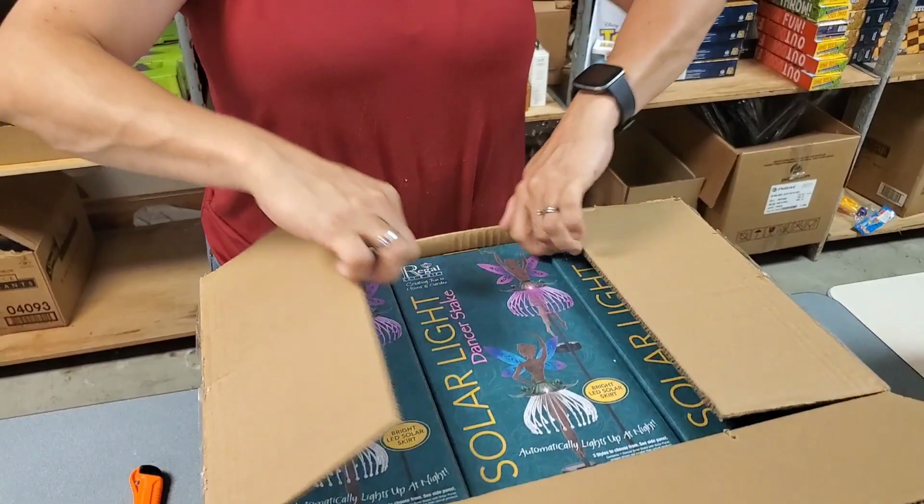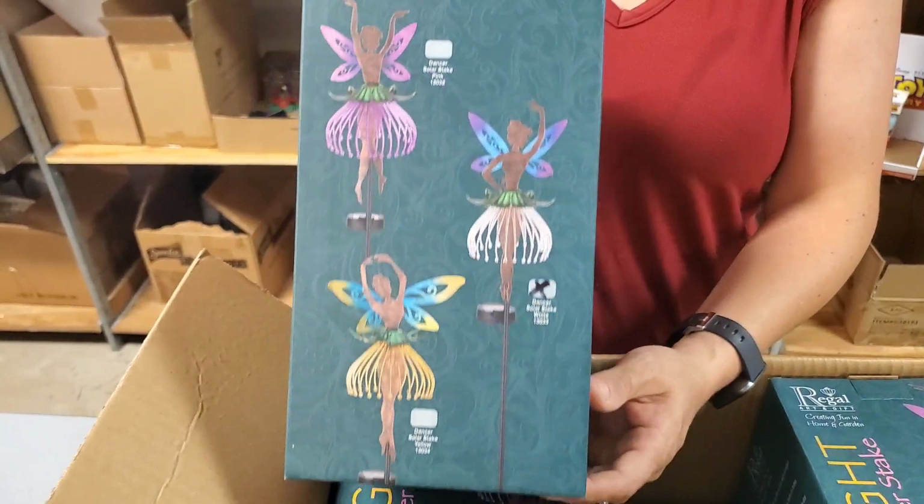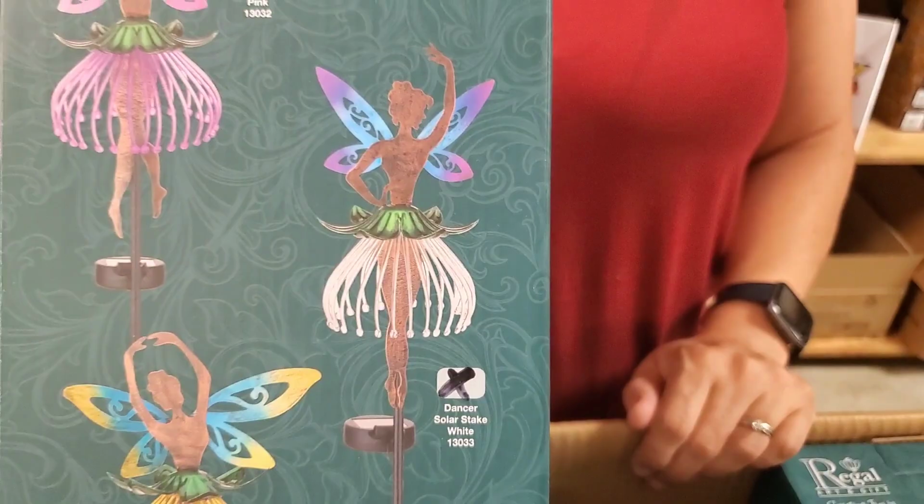All right, this one is the... What color is this one? The white one. There you go. It's kind of white and blue, a little bit of green skirt. There you go. Reminds me of Tinkerbell. It does remind me of Tinkerbell.